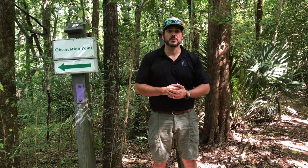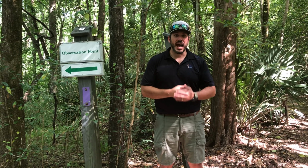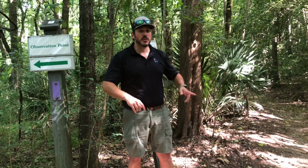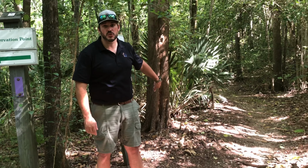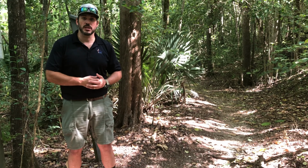So one of the observation point trails on the Canal Trail or Purple Trail actually forks. So one goes out to a dead end, the other one actually crosses the swamp and meets up with the woodland trail or the green trail.